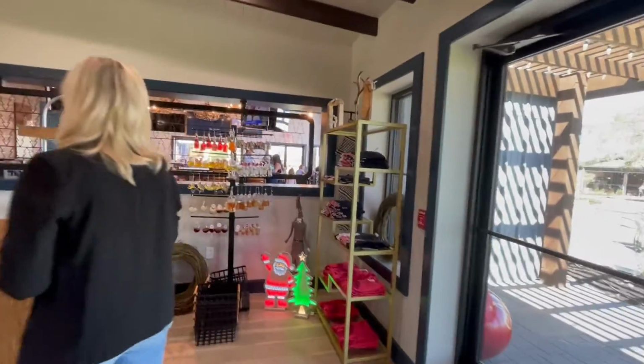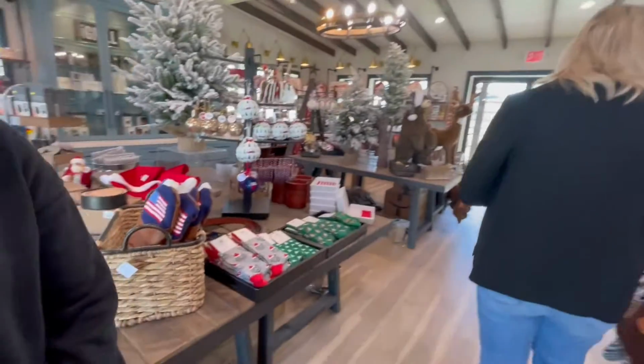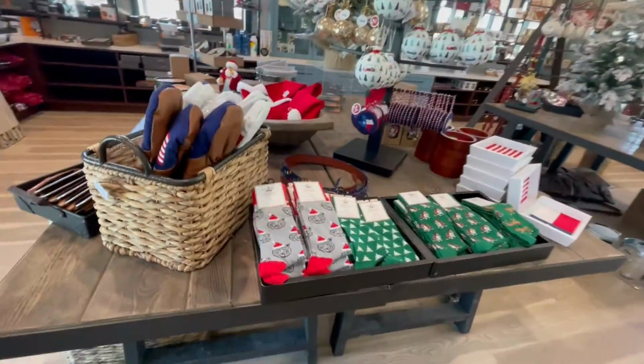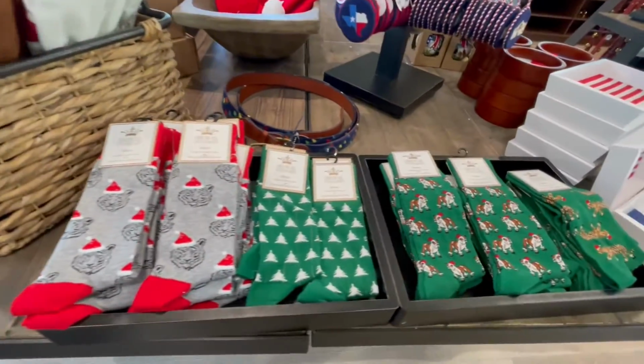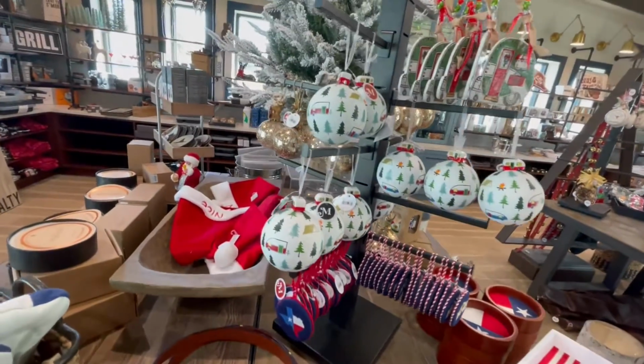And even some more little knickknacks over here that would go well for you. And more shirts over here. How you doing? Hey, socks. You gotta have Christmas socks. Christmas socks. Again, some of them are collegiate. You got your bulldogs, your tigers.